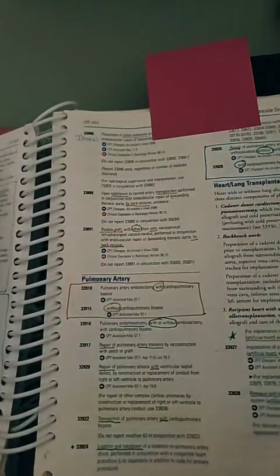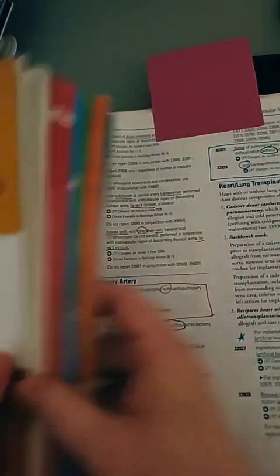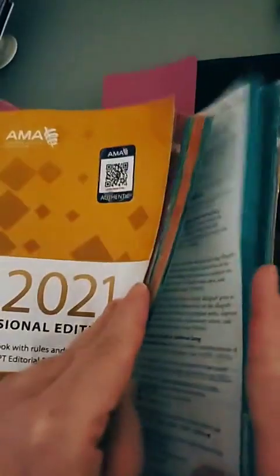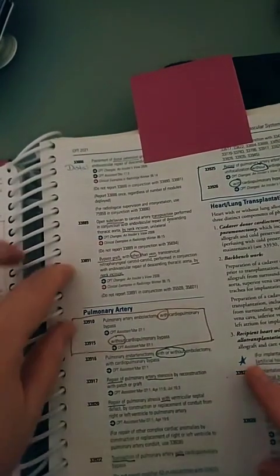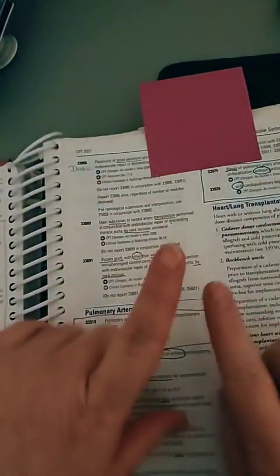How's everybody doing? Oh my gosh, which book do I have? Okay, I'm in the 2021 book. I had to mark my page. I'm about that way through, and it won't take me long, but I've got a few more to do. I'm taking all of the new codes that are in the 2022 book.